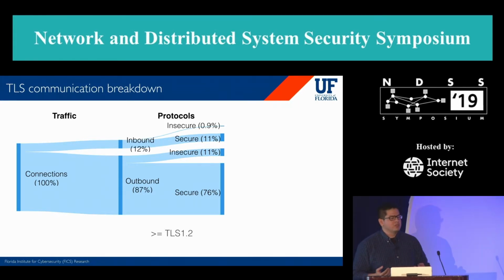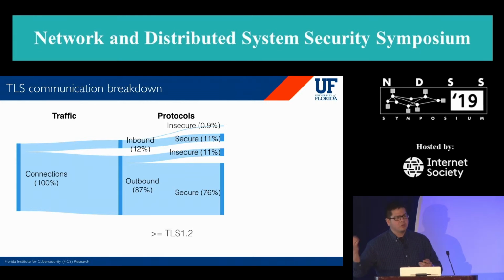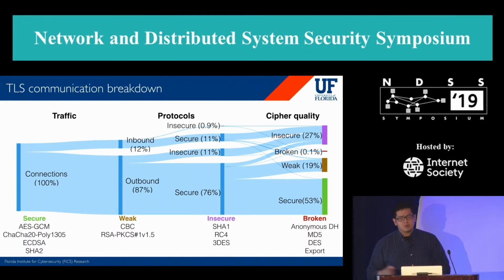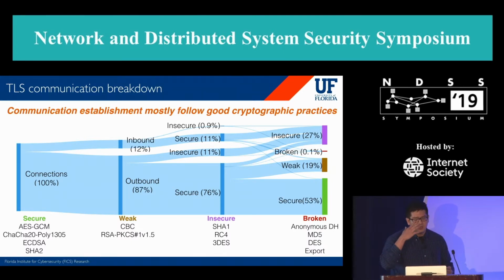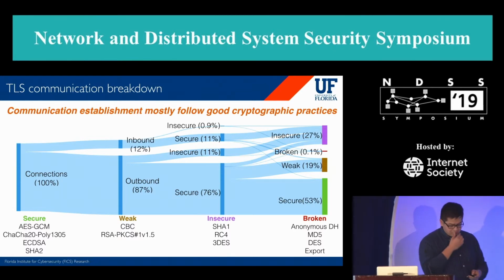However, just looking at the protocol doesn't tell us the full picture, because it's still possible to create a compromised channel by using a weak cipher suite. So we drilled down into the data and categorized the cipher quality of each connection into 4 categories. We explained the categories in the paper, but essentially we found that over half of the traffic had absolutely no problem, while the next highest category was insecure, mainly due to the recent deprecation of SHA-1. So here we saw that the communication channels established by the medical supporting devices mostly followed good cryptographic practices.